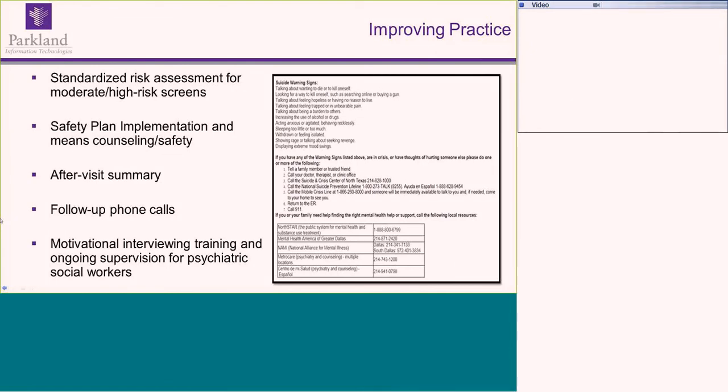Also to do some means counseling regarding weapons, pills, just to keep them secure and away from the patient who may be thinking about using one of those means for suicide. The after-visit summary, which you can see on the right side of the page, is automatically printed for every patient who is at risk, either at moderate or high risk. And it includes the suicide warning signs, also what they should do if they're in crisis, gives them referrals and hotline numbers to call, and then some mental health referrals that are in the area.